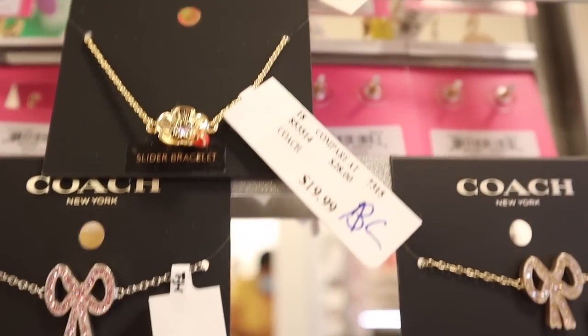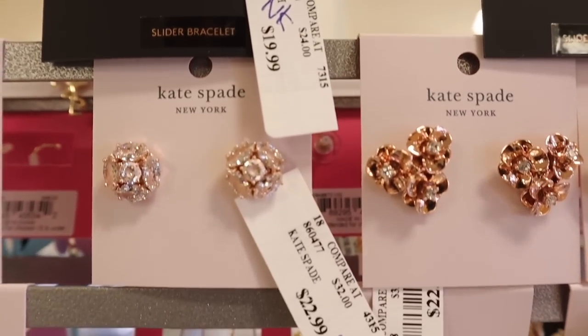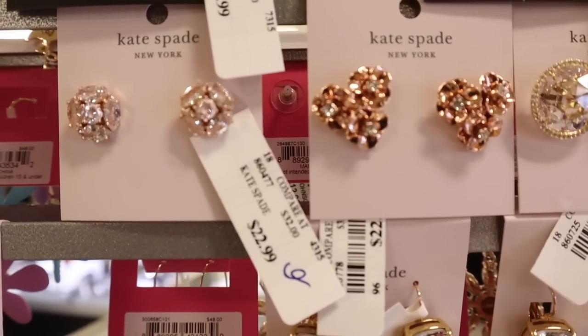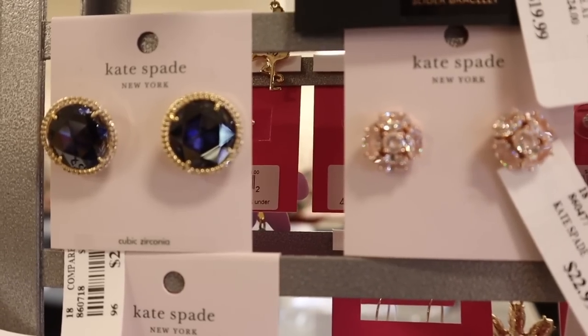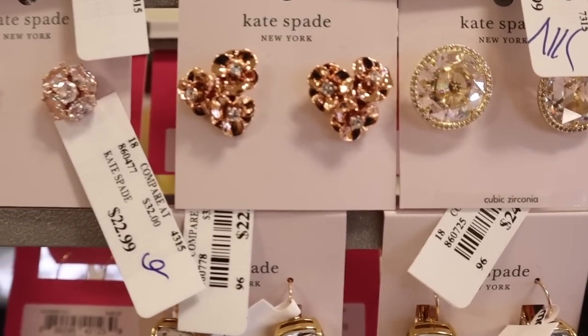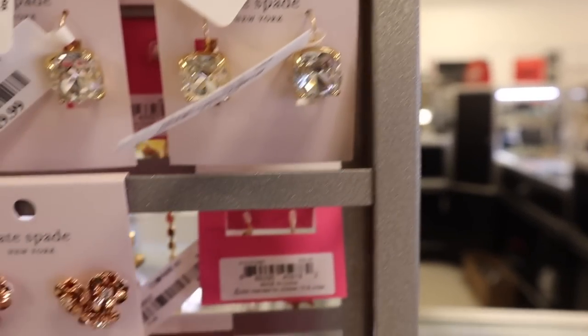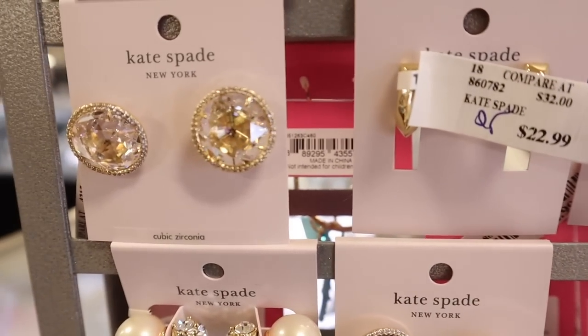Look at this one with the flowers. They have more of the pink bows. And Kate Spade, you guys. Kate Spade is only $23. Like what? These rose gold ones are honestly calling my name. And look at these blue ones with the gold. I really want this pair right here, but they also have heart ones. Honestly, I don't know which one I want to bring home with me. They're all so beautiful.